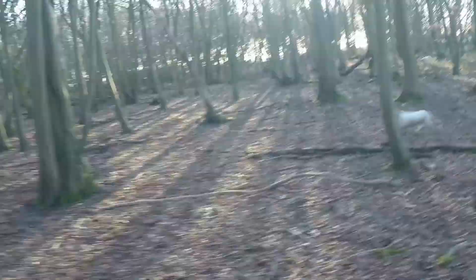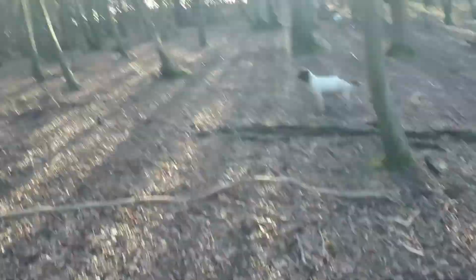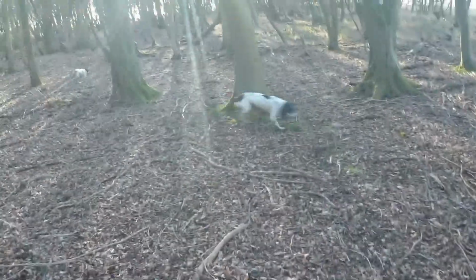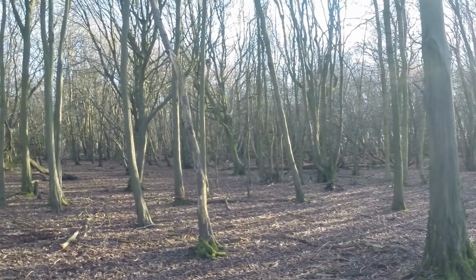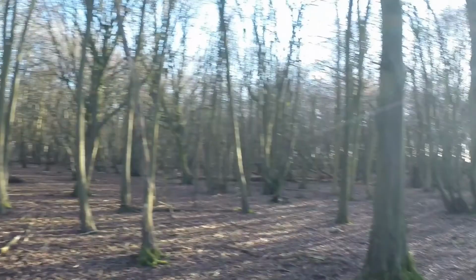The main thing is though, I will say, when you're roost shooting, try not to move. When them birds are dropping in, try and stay still because they see movement. Now there's loads of videos on YouTube, people explaining that, especially for decoying. But yeah, try and stay still.